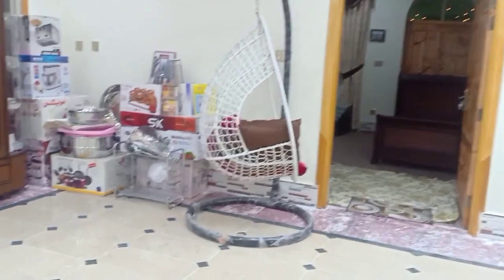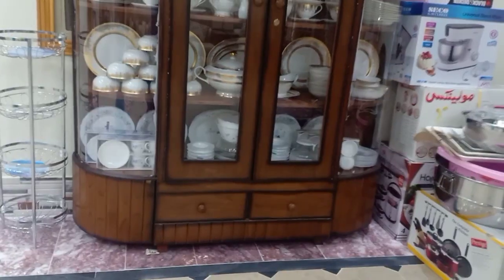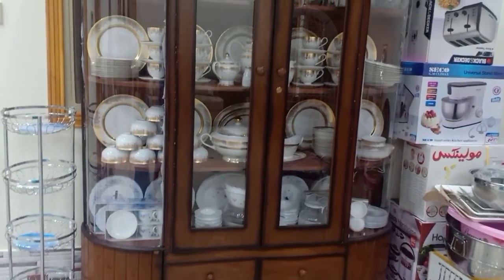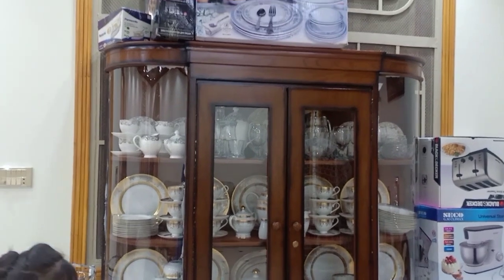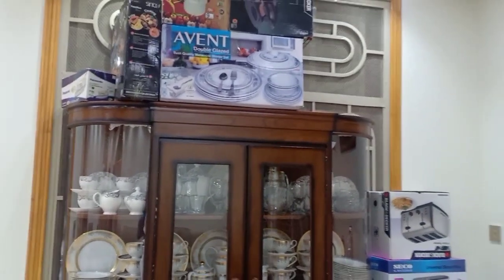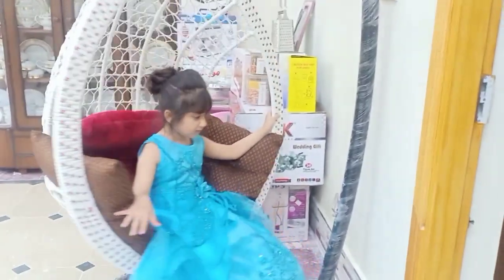This wing is same as my khala's house. So many kitchen supplies. And there's a cupboard with dishes, plates, spoons, and so much stuff, I can't sit down. I'm enjoying this wing.